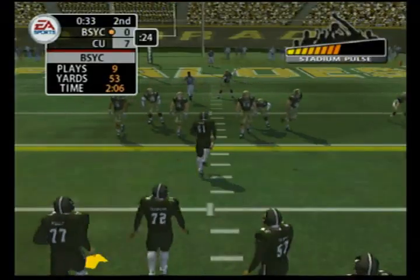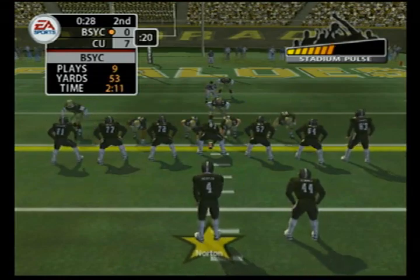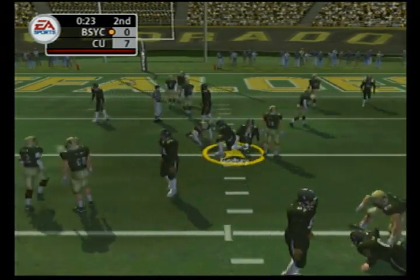The offense faces another third down as they line it up. They line up in the shotgun. He'll get the call again. And they make the stop. First down on the run there.